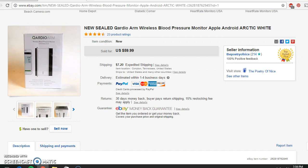But this was a wireless blood pressure machine. We actually had this for free. We just had this around the house. We never opened it. It was still new and sealed. And we don't need it. We have a blood pressure machine. I don't know why we have this one. I guess it was like a healthcare bonus thing. So I sold it, and it took just a couple of days to sell, and it was sold for $59.99 with the buyer paying shipping as well.